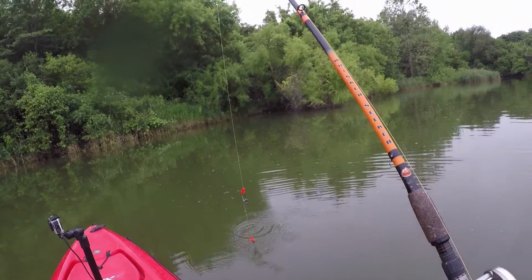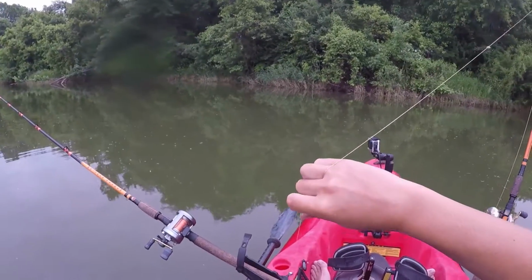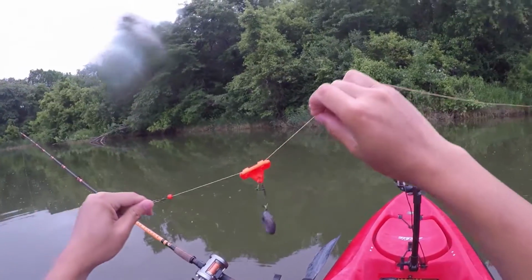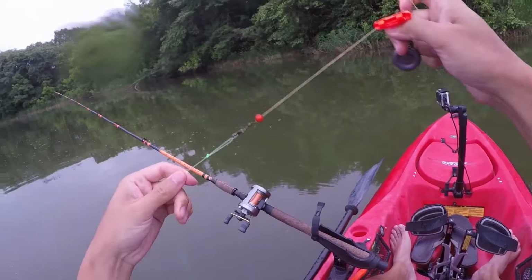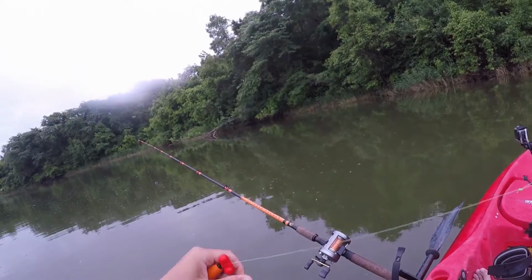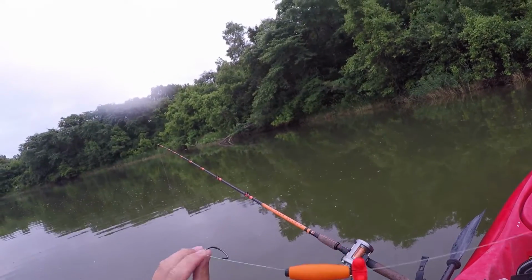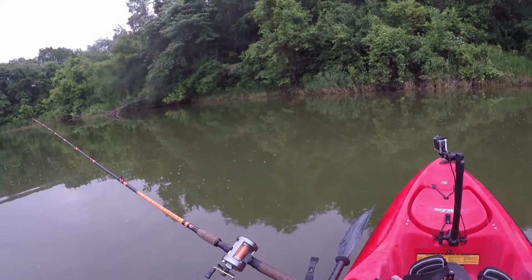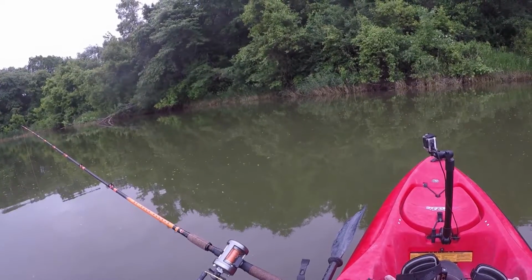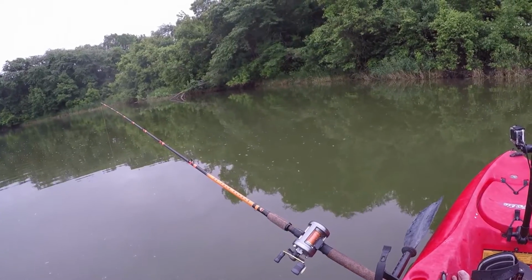That was cool. Guess I'll talk about this setup now. I got this slide here. If I want to change weights, I can easily switch them out with this snap. So I got this 30 pound mono, this rattle float to a 6-aught circle hook. Hope you guys can see all that. I was suspending it earlier and I decided to try dragging it, and not even 5 minutes, hooked up. So that was cool.